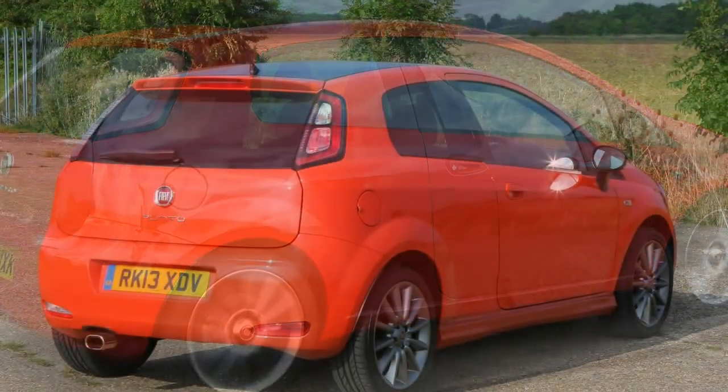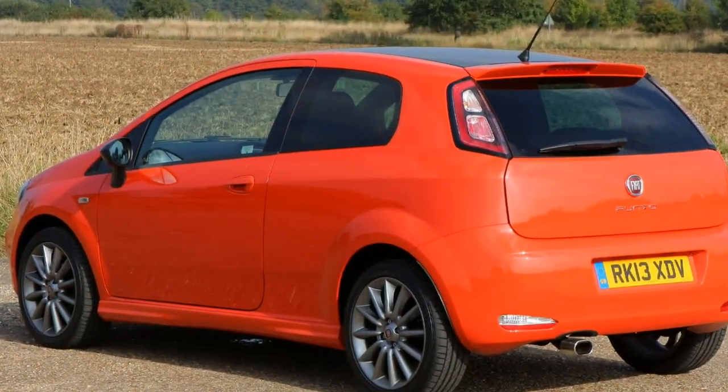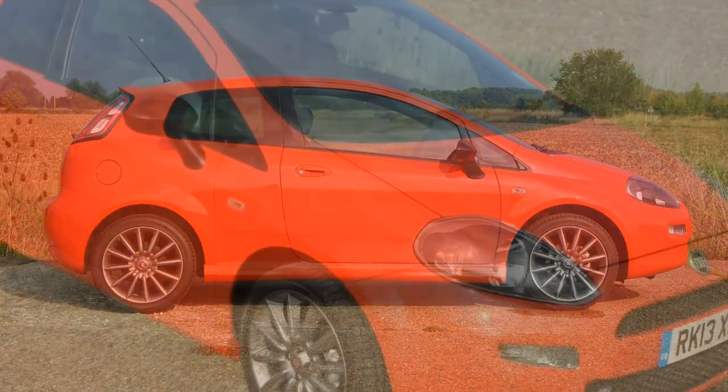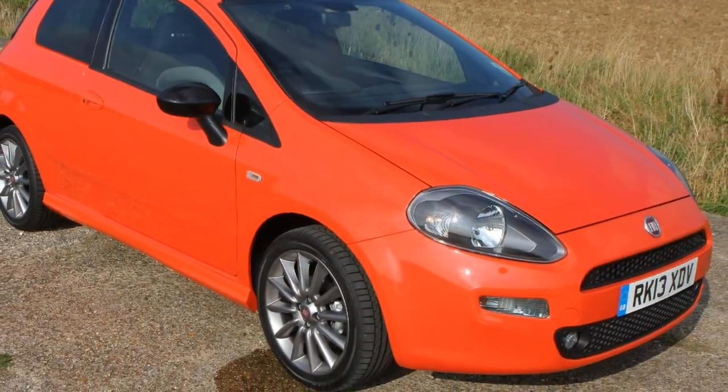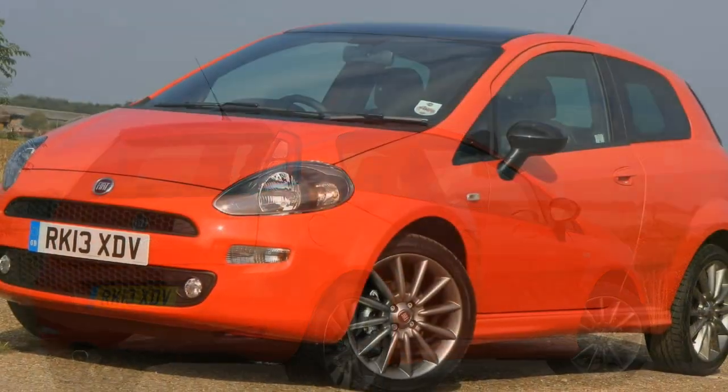On demanding country roads, the Punto does appear a little bit short compared to rivals. The steering is rather well weighted and precise with city off, but there's little feedback through the front wheels. There's a significant chassis underneath though, offering composed handling through the bends.